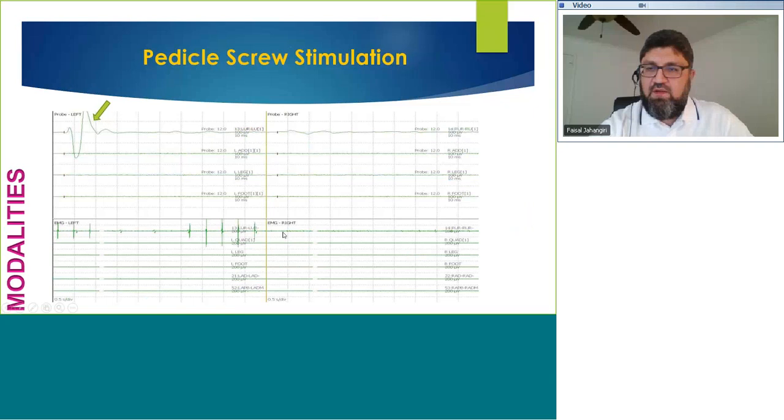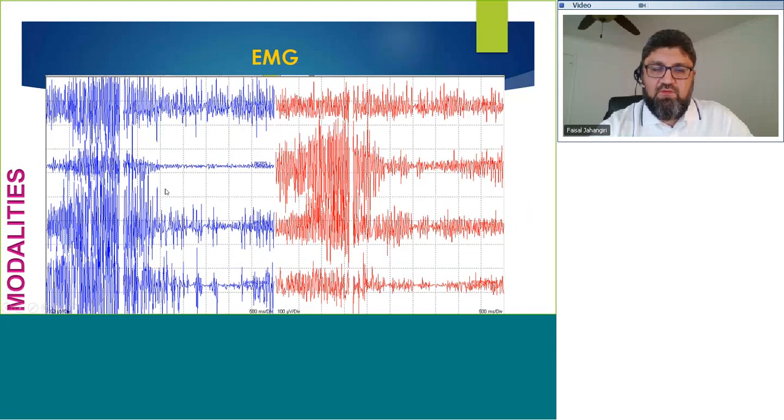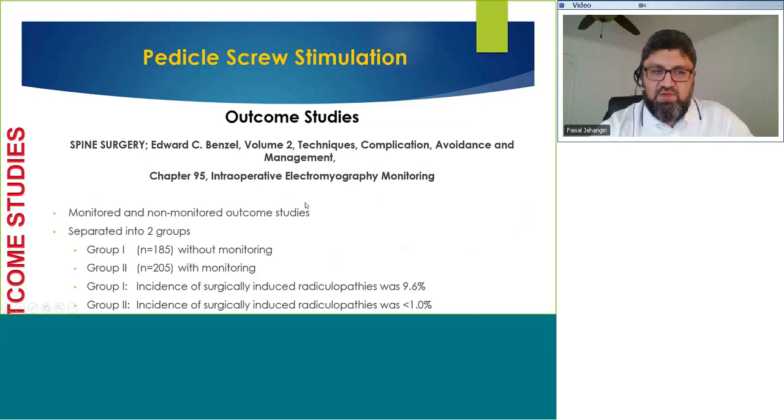This is just a picture showing how the response will appear on the screen. Again, we are looking for the EMG. So when the patient even wakes up or gets light, we can tell all the muscles start twitching, and we can tell the surgeon. Here is an example of one of the tests, which was done by Benthal et al.